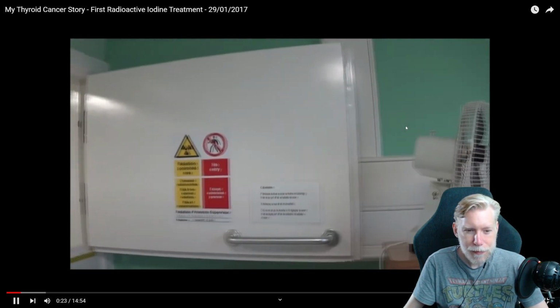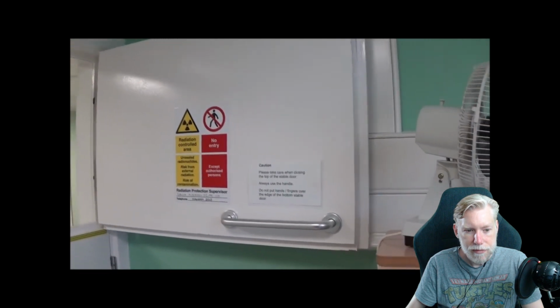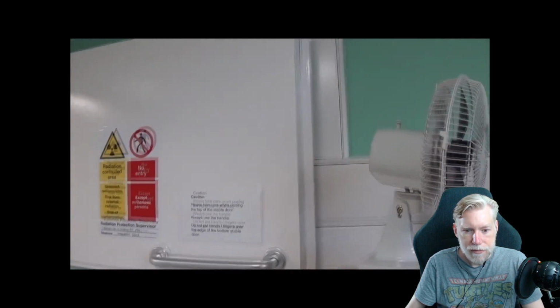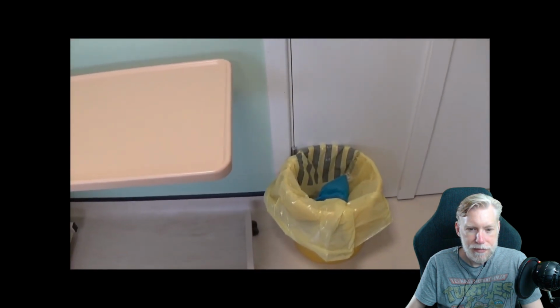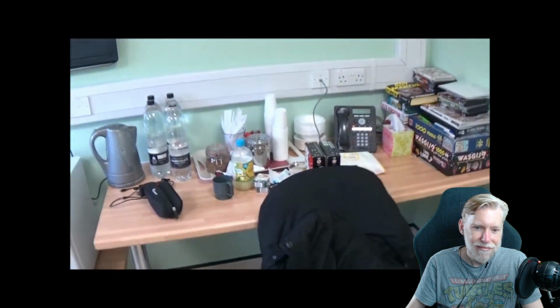The big, thick, heavy lead door. So obviously the idea behind that is that it keeps radiation in. That's a bin. I'm not allowed to use that bin. That bin is for staff only. That's my table. That's my desk.